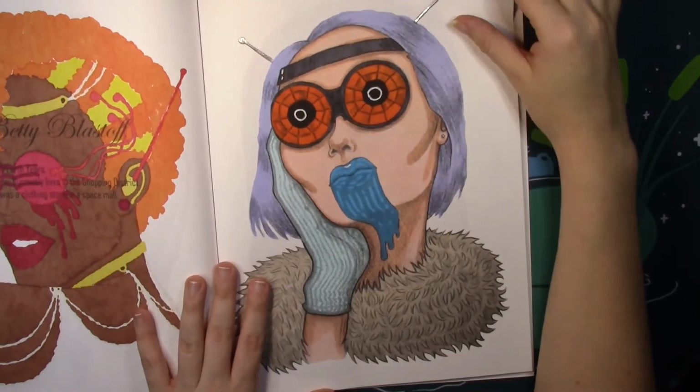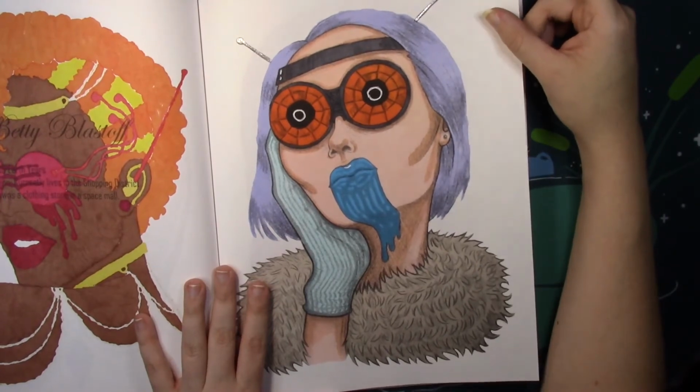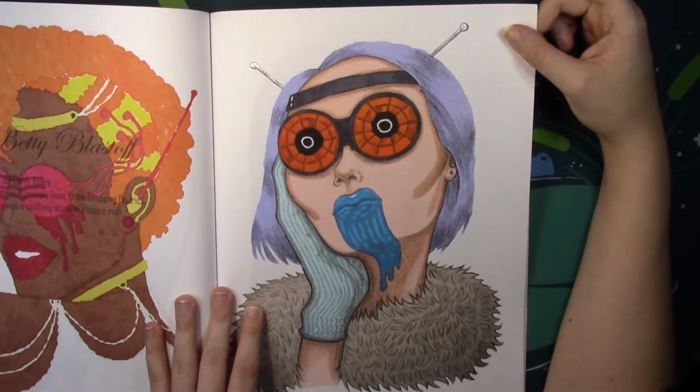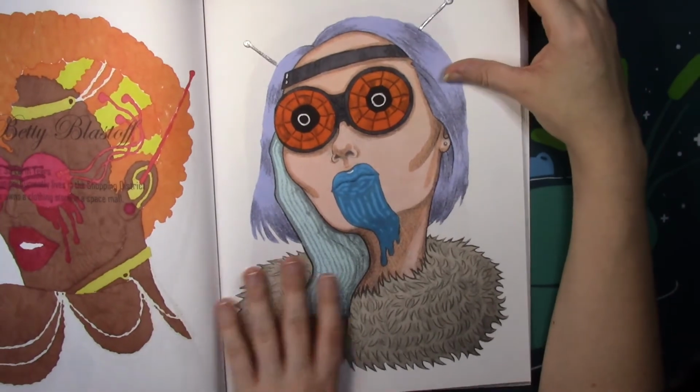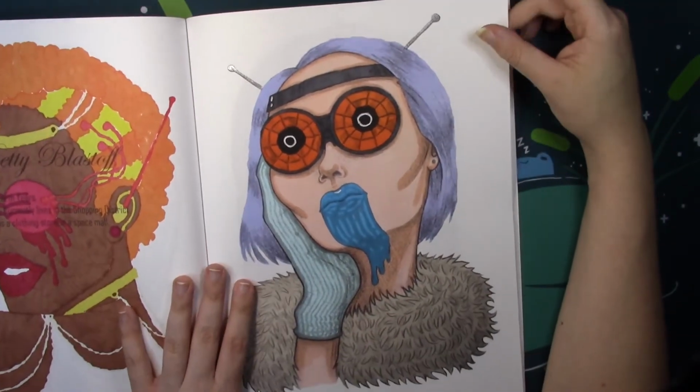Next we have Betty Blastoff. She is 35, she lives in the shopping district, and she owns a clothing store at the Space Mall, which I'm going to assume is in the shopping district. She's another one kind of wearing the big fur coat collar, and she has gloves. She was very, like, fancy.